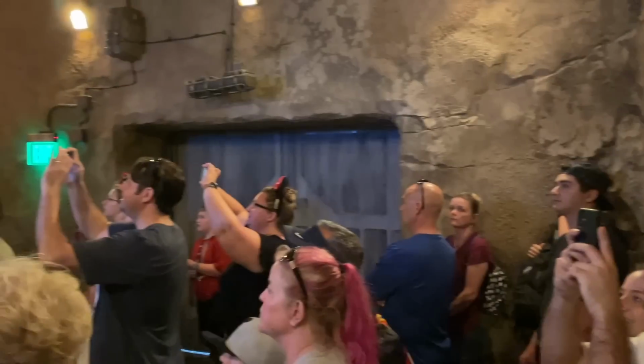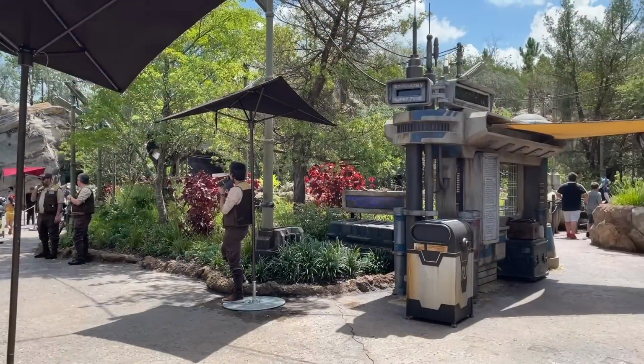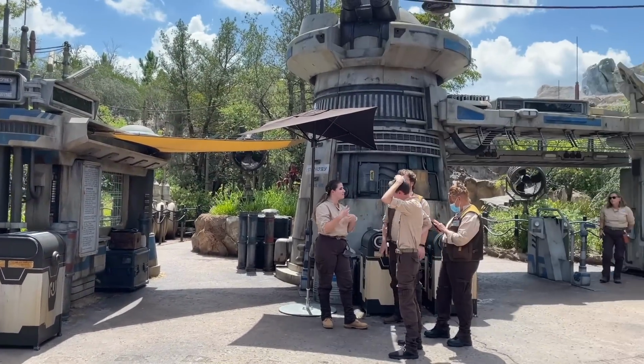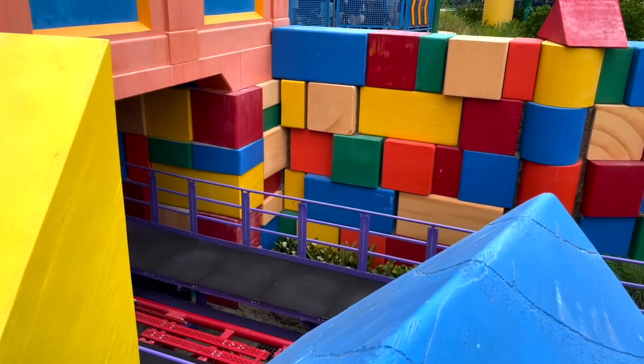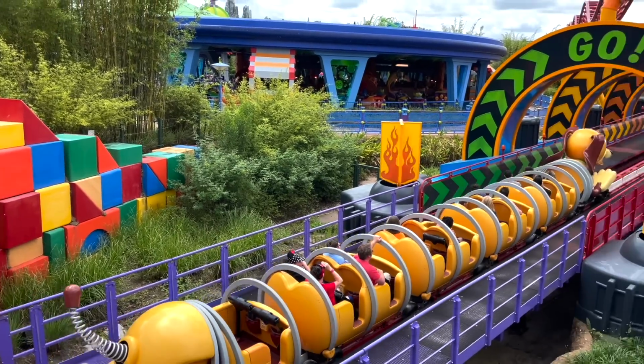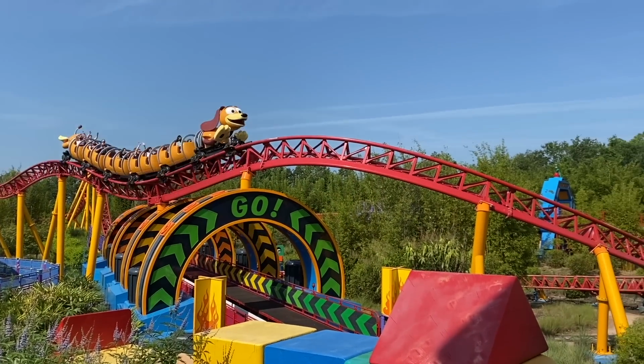Yep, a good chunk of these guests do prioritize Rise of the Resistance first thing in the morning, but don't be intimidated by the crowds. They'll still be shorter than they will be later in the afternoon. Now, one extra thing to keep in mind, Slinky Dog Dash is all outside, so if you are visiting during the rainy season, that attraction might shut down in the afternoon if there's a storm coming through, so be aware of that too.